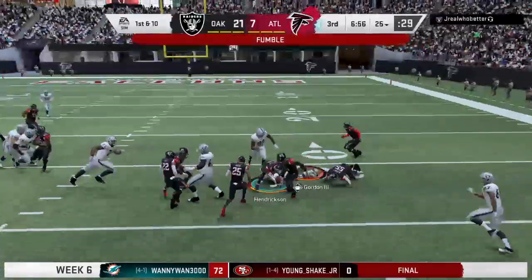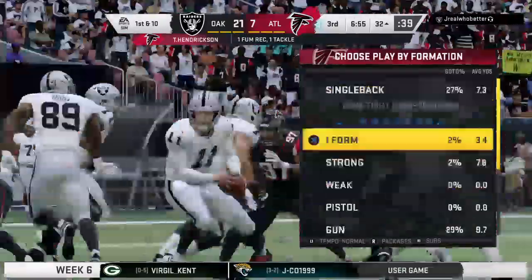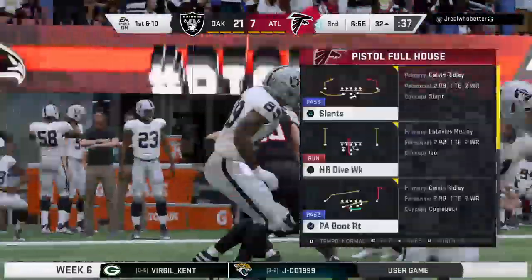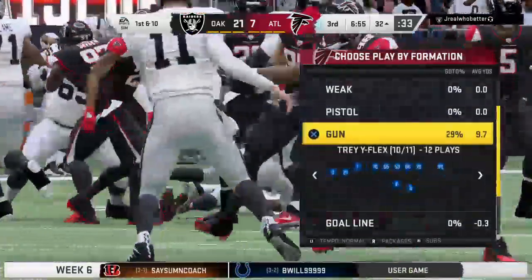Gordon loses the football. It's loose. And the Falcons grab it. And they are going to set up shop at the 32-yard line. So the defense there, opportunistic. It's nice to give them credit, isn't it?